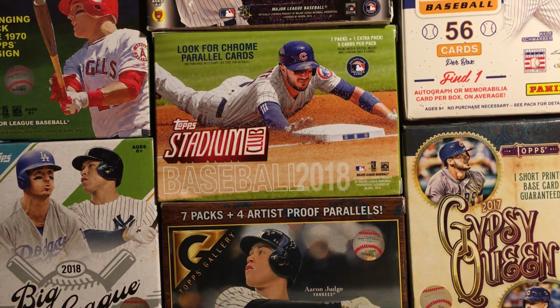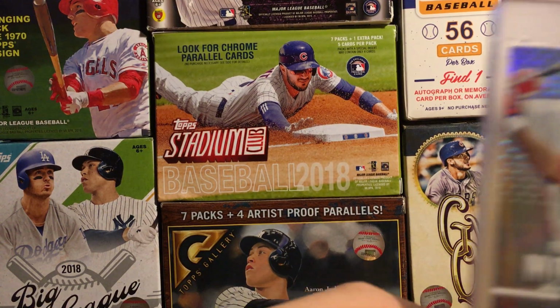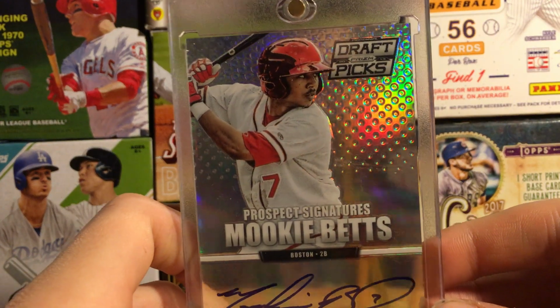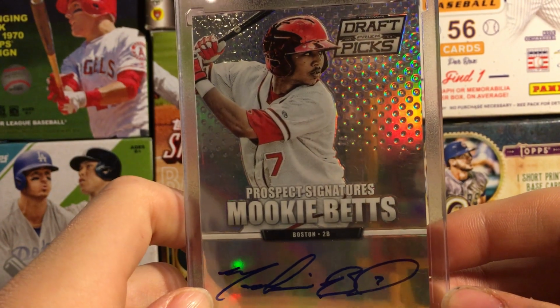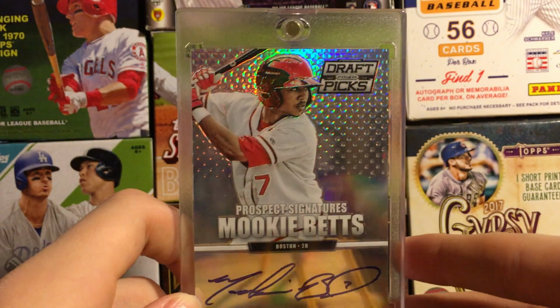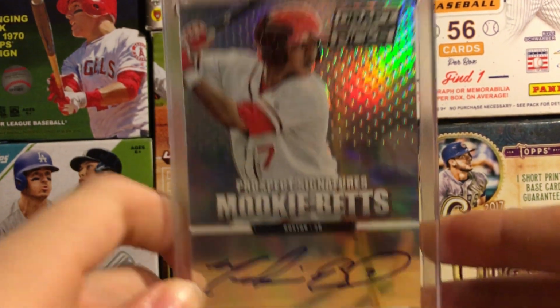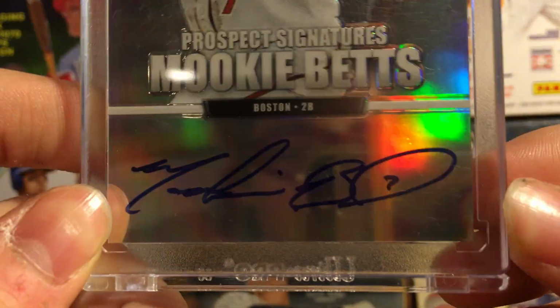So, that's pretty cool. And finally, our last card I got in a trade that I literally did over the weekend. I traded my Bryce Harper rookie X-Refractor Topps Chrome for a Panini Draft Picks Prism Prospect Signature Mookie Betts. Yeah, that's right. So I obtained a Mookie Betts auto.